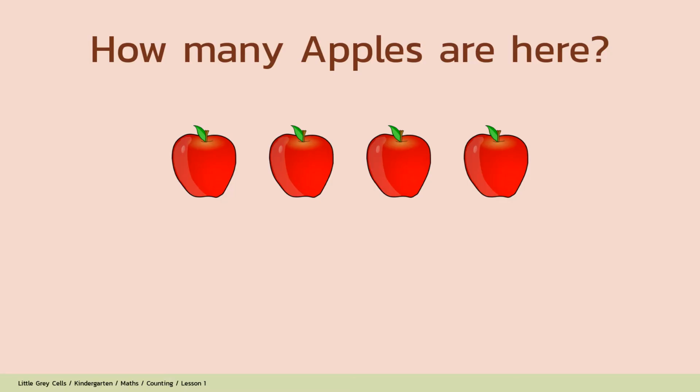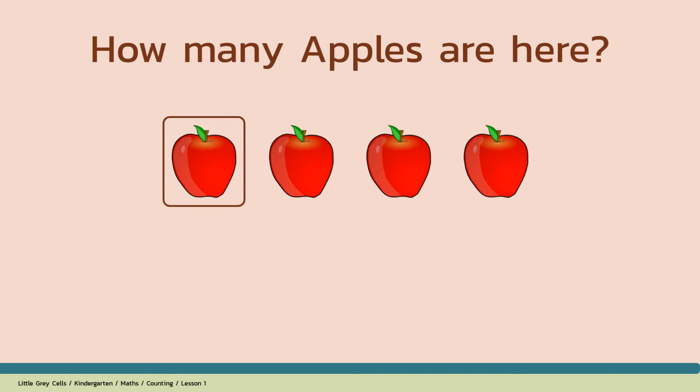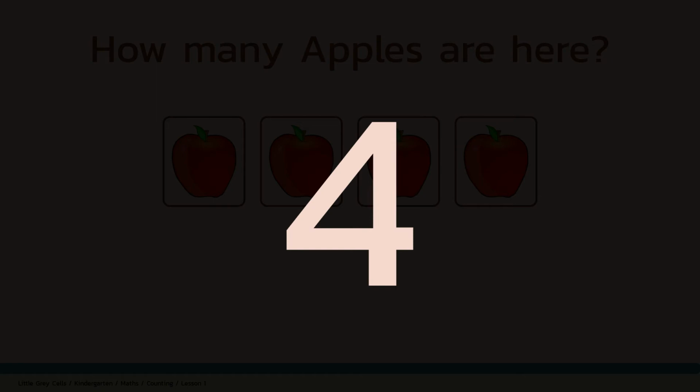How many apples are here? All right, shall we count? 1, 2, 3, 4. The answer is 4. Good job.